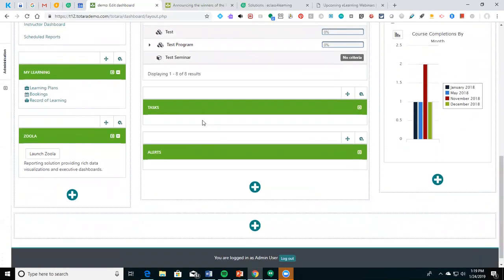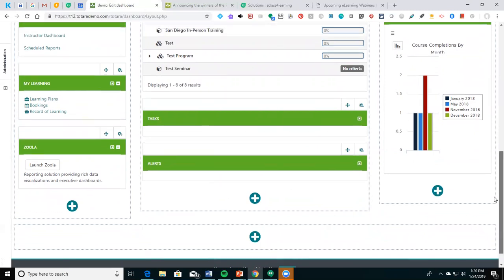You didn't see tasks or alerts because I didn't have any today. If I did, then these blocks would show up. They're invisible if there aren't any, so I opted for those.